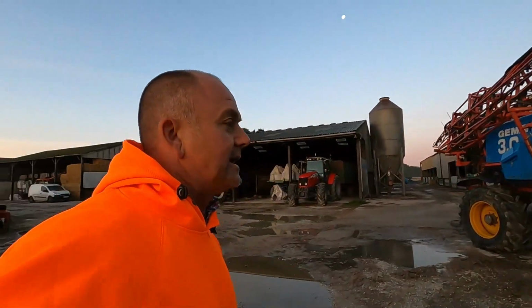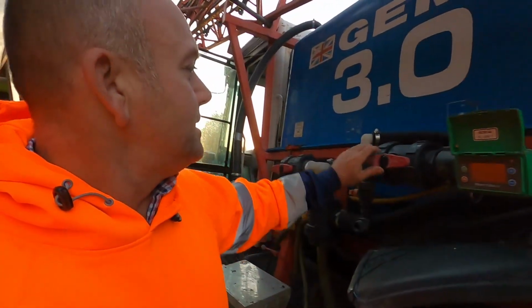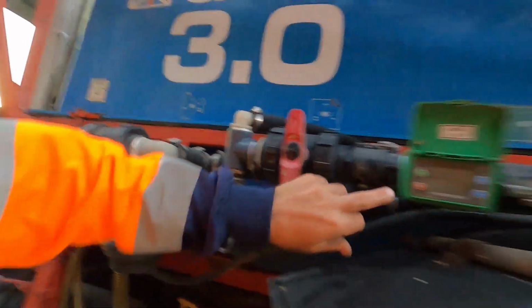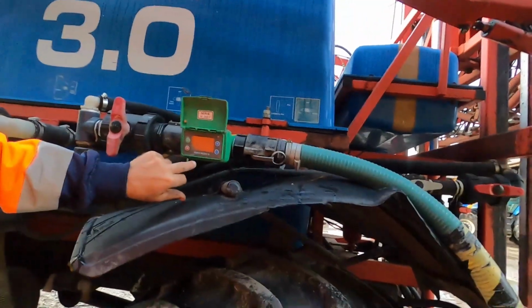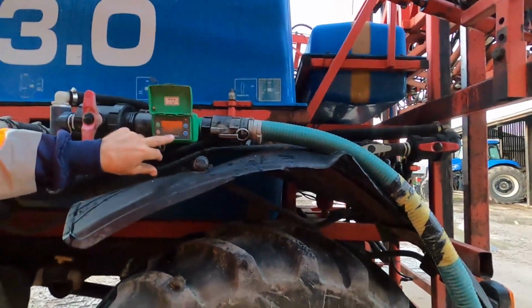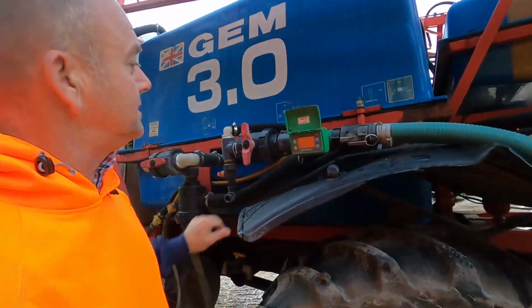I'm 1700 litres in, and yeah, I've got quite a bit to do today. About 50 acre, and then I need to wash out. And you see, I want 1700 litres, just come a bit late. I use one of these things. It's called a flow pony, and it's just a bit more accurate. It measures litres of water going through there, you see.